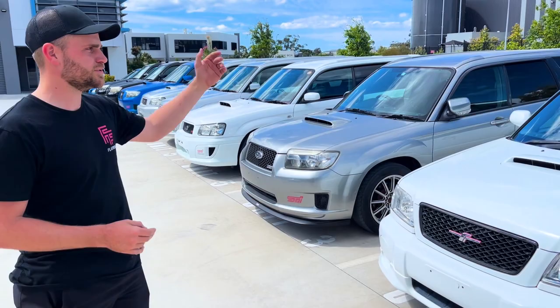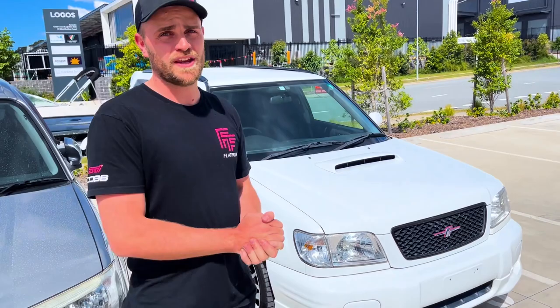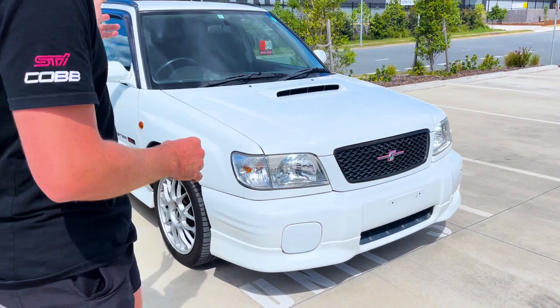This is what we call an STB STI 2. So this was an STI Forester before the SG range came out. This was in the era of the GC8. Right. So we've got a 2-litre turbo with a 4-speed automatic transmission, STI body kit, which everyone knows and loves for these SF Foresters, as well as the unique trimmed interior in this one.